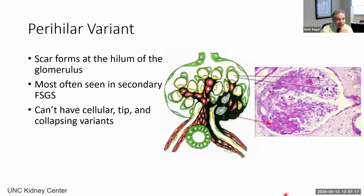Then you have the perihilar variant, where scar forms at the hilum of the glomerulus, where the afferent and efferent arterioles enter the glomerulus. It's most often seen in secondary FSGS, which we'll discuss later, but generally secondary FSGS with the perihilar variant is seen when you have a reduced nephron number and glomerulomegaly. Again, you can't have cellular, tip, and collapsing variants in any glomeruli biopsied.